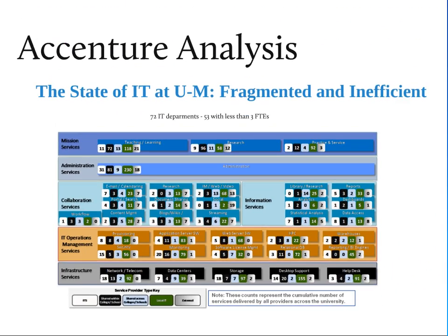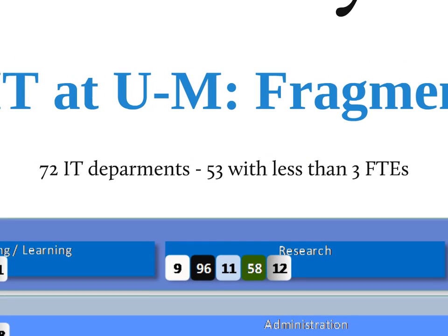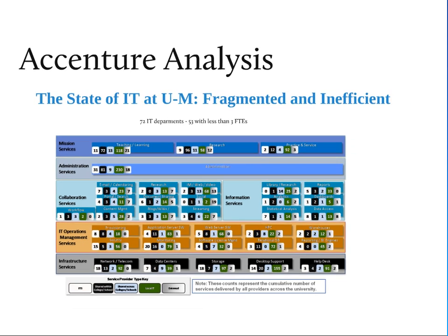Another thing that they found was that there are 72 departments, 53 with less than 3 FTEs, very small. And this is one of the reasons you see so much redundancy: with 72 departments, you're going to have a lot of duplication, a lot of folks doing the same thing that someone else in another department is also doing. And so what we did is we took this data and we put it into this pyramid.